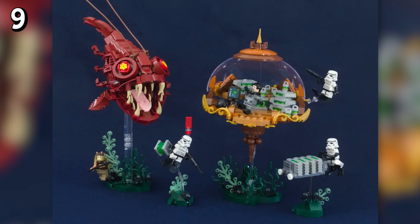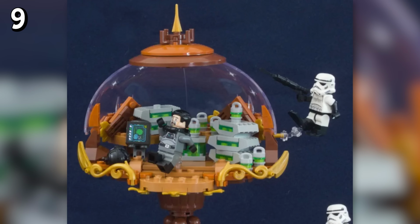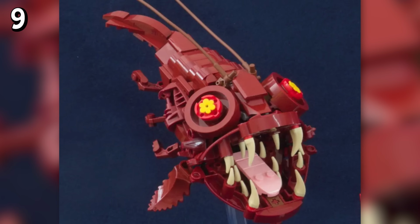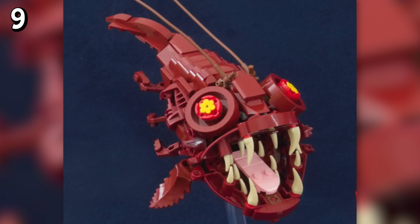This was built by Ivy Bricks and is called There's Always a Bigger Fish. It depicts an imperial underwater storage facility in the style of the Otoh Gunga underwater city from Star Wars Episode 1. And we also get a build for the Opee Sea Killer that was the smaller fish in the respective scene.